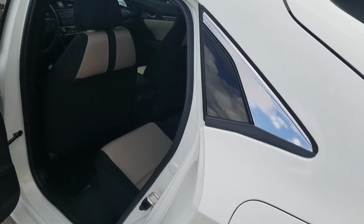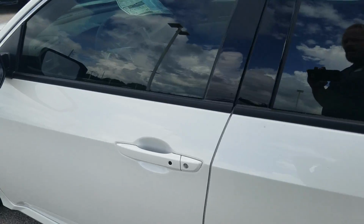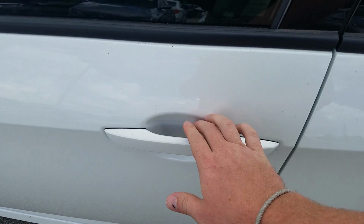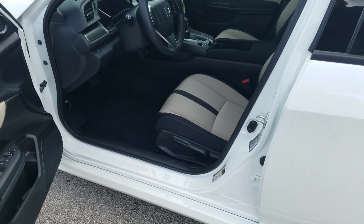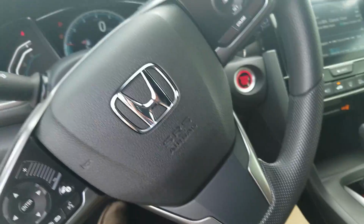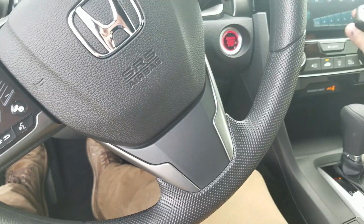Now let's move up into the front. All right, so keyless entry, I can walk up and just put my hand on the door handle to unlock for me, and to lock it, I can press right here. So that's how keyless entry works on the vehicle. And then when I hop in here, I'll show you a couple other things. This car also is gonna come with a remote start. So keep that in mind.